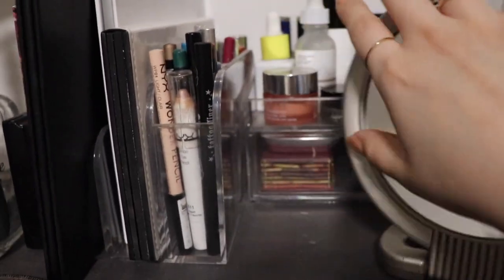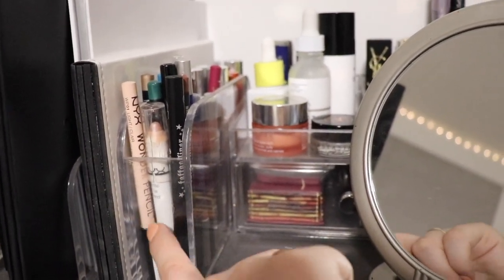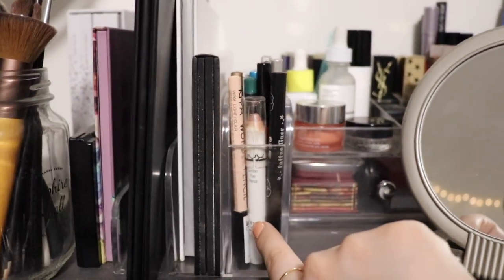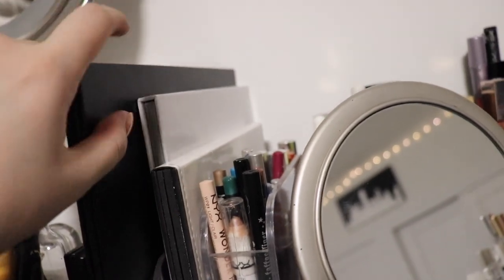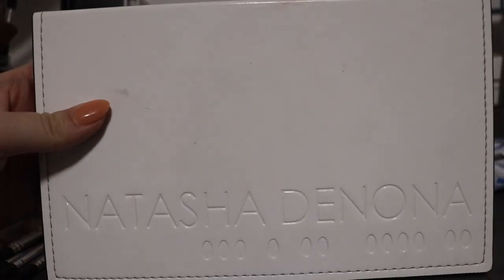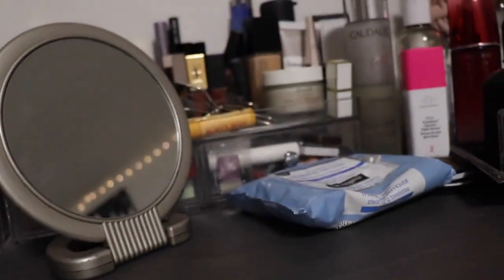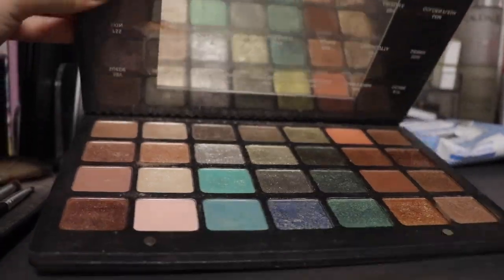The majority of this area is my makeup. And also, leave it to me to take something that's meant for office stuff like pens and scissors and put eyeshadow and makeup in it. Here's all my eyeshadow palettes that I use the most. This is the Natasha Denona green brown palette. It looks like this. If you guys recognize it, I love this palette so much.